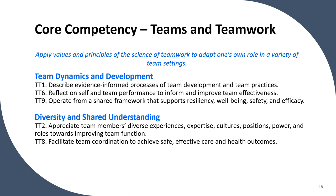The next category includes two subcompetencies, diversity and shared understanding. When we talk about diversity, it's not just about checking off boxes. It's about valuing the rich tapestry of experiences, cultures, and expertise that each team member brings to the table. This diversity is the powerhouse of innovation and improved function in our team.